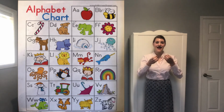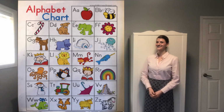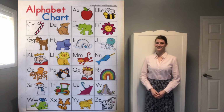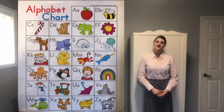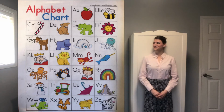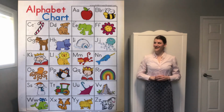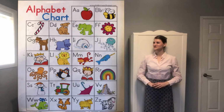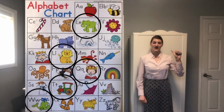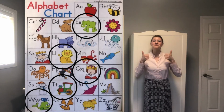The next letter is E, E, E. Point to the letter that sounds like eh. The next letter is t. Which letter sounds like t? The last letter is qua, qua, qua. Point to the letter that sounds like qua. If you pointed to the letters L, W, E, T, and Q, awesome job! You got them all right.